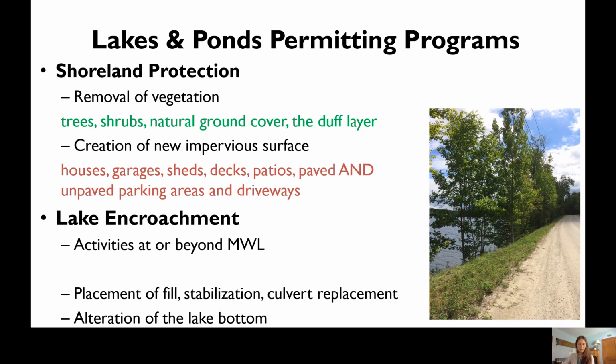Lake encroachment covers activities that happen at the mean water level and out into the lake. One of the most common activities that we authorize is shoreline stabilization, so that would be the installation of riprap or repairs to a seawall. Any kind of use of heavy machinery at the shoreline or out into the water would require a lake encroachment permit. Also, replacing culverts, altering the lake bottom through dredging, activities like that would require a lake encroachment permit.